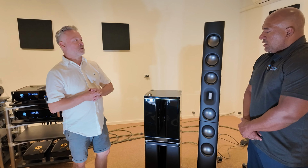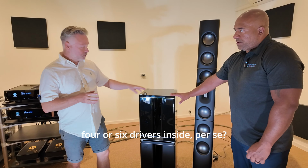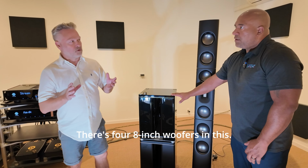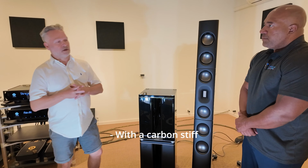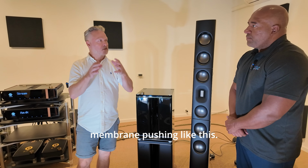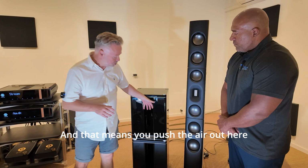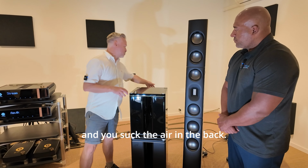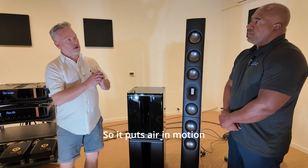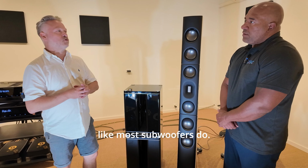The AV electronics. And right now they have, I believe, 4 or 6 drivers inside per side? There's 4 drivers. There's 4 8-inch woofers in this. 4 8-inch, okay. Yeah, with a carbon stiff membrane pushing like this, and there's a slot where they play into the slot, and that means you push the air out here and you suck the air in the back, so it puts air in motion rather than creating pressure like most subwoofers do.